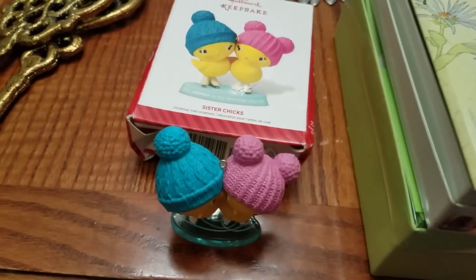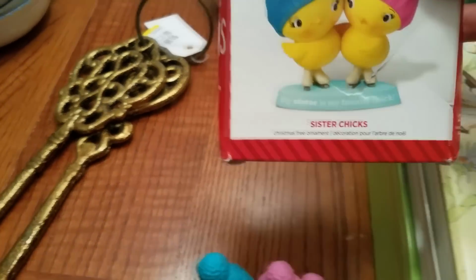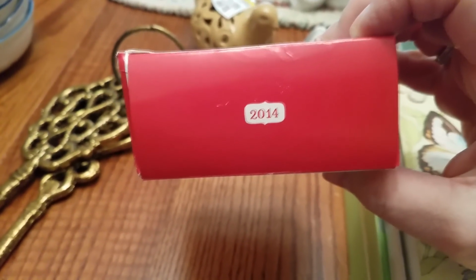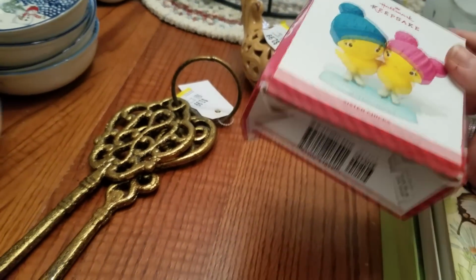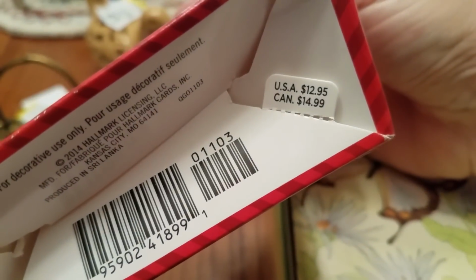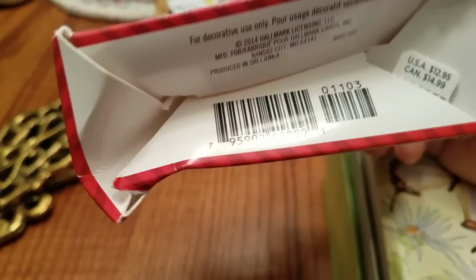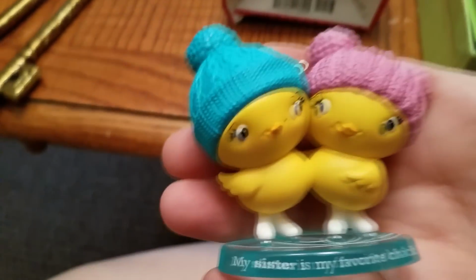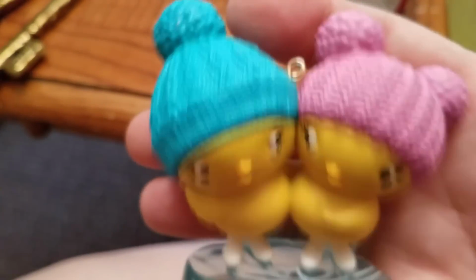And I got something for my sister. It's a keepsake ornament. Did not have a price. It was in the second place. So I remember just thinking, oh yeah, they'll just price it when I get up to the front. It was originally $13. It says it's from 2014. And here it is. Oh, isn't it adorable?